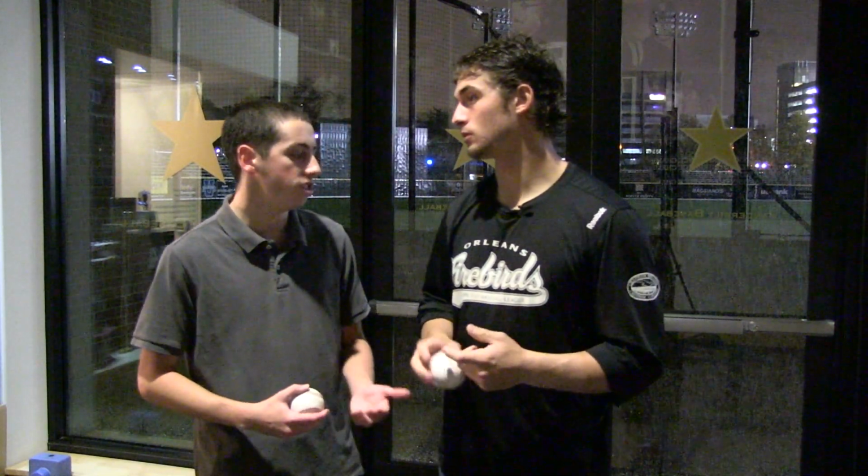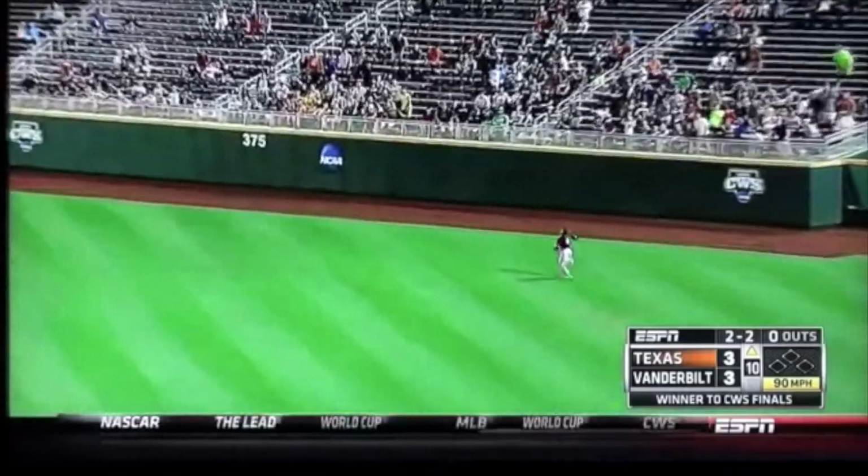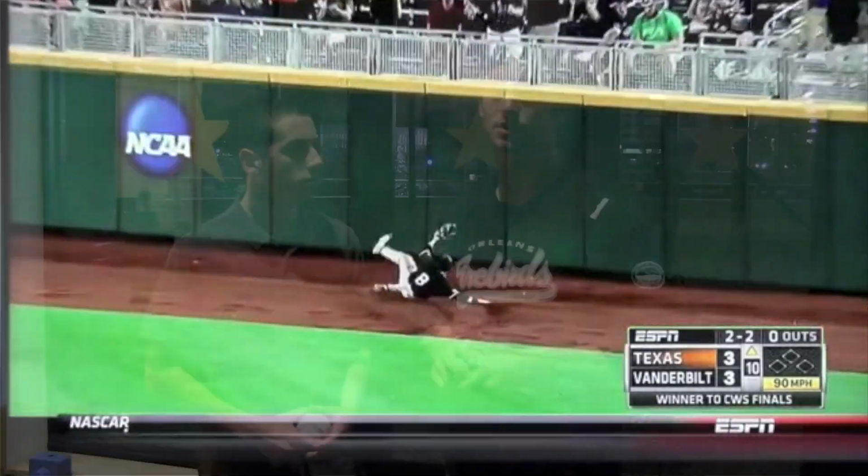Do you think the expected increase in power hitting is going to change the way you guys position yourselves in the outfield, at least depth-wise? Yeah, I think that's pretty good. I think that we're going to have to take a couple more steps back, but I think our pitchers are going to throw a lot harder too, so we're going to take that into consideration as well.